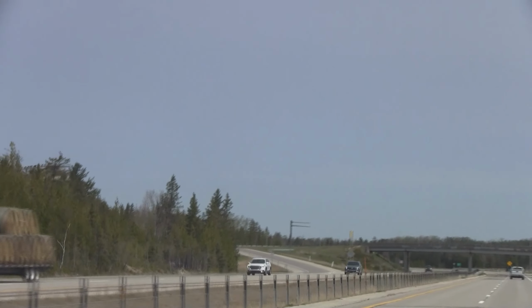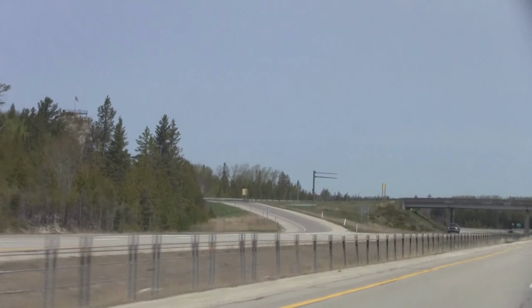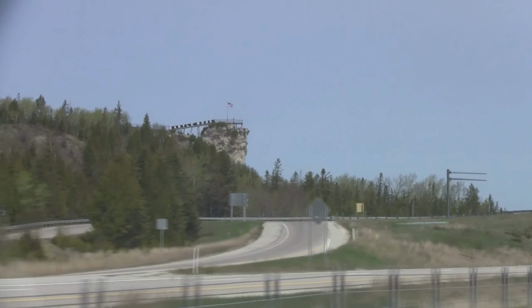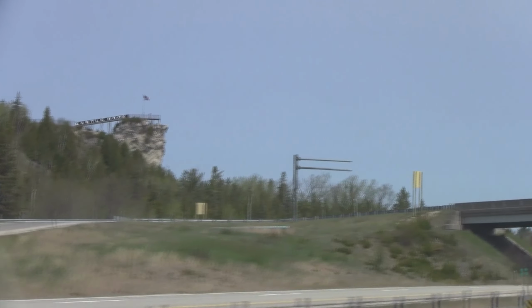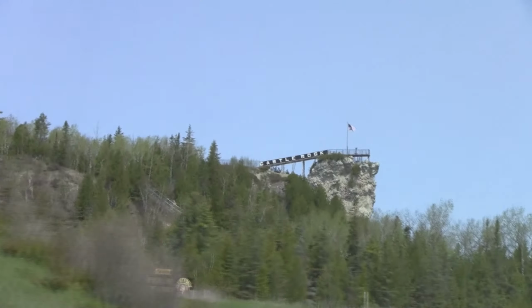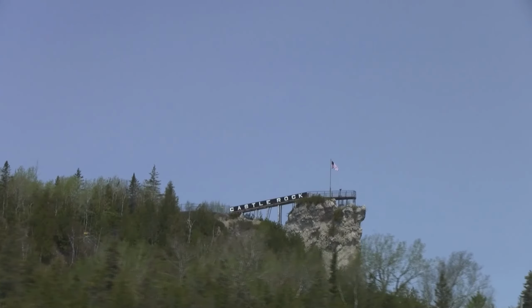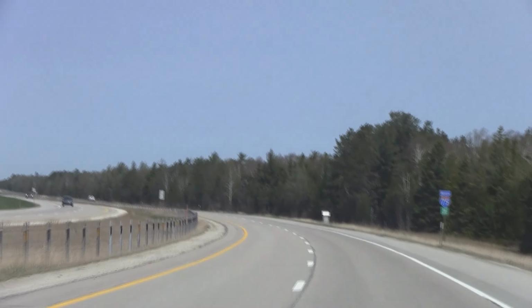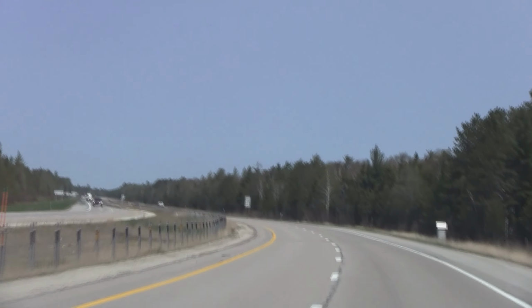But you're going to notice over here on the left, a big chunk of rock sticking out. And an American flag up there. So, when I was a kid, Mom and Dad would take us here, and we'd climb all the steps to get up that rock, and we'd get up on that perch up there, look out across the scenic view. Many, many good memories. And that's all I've got to say about that.